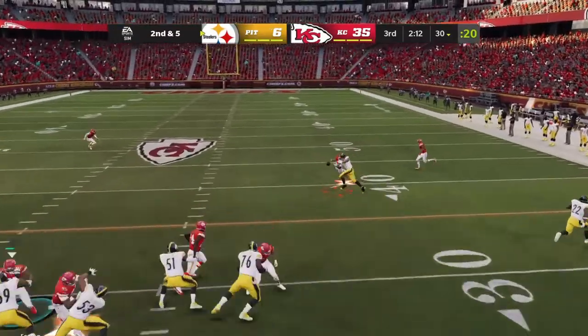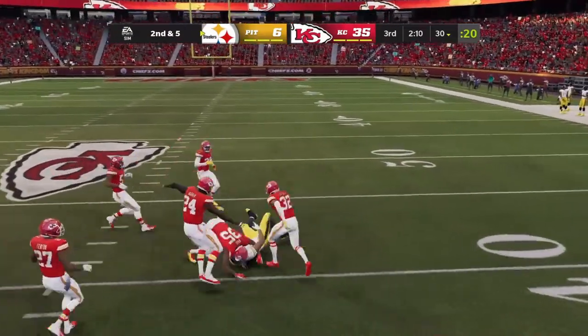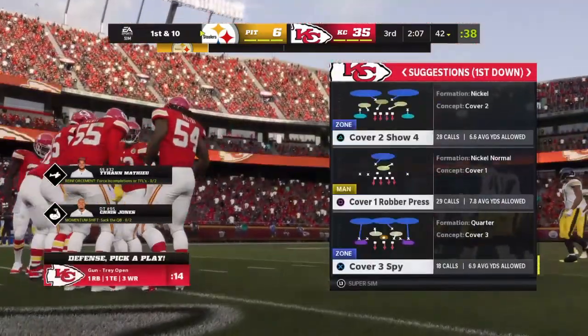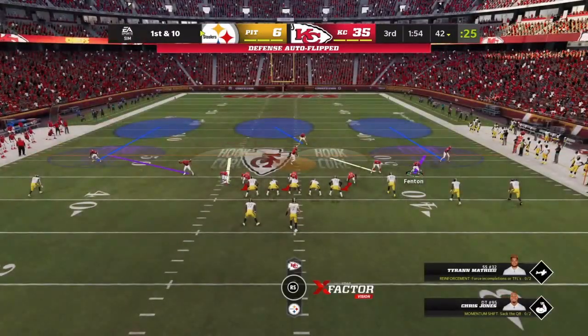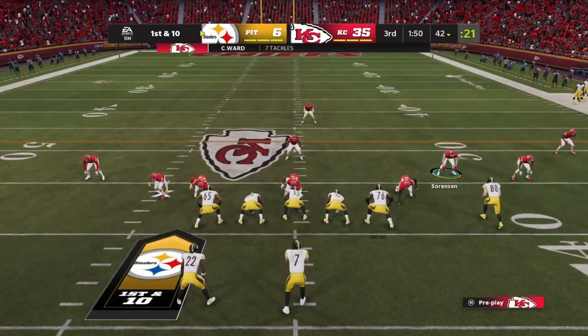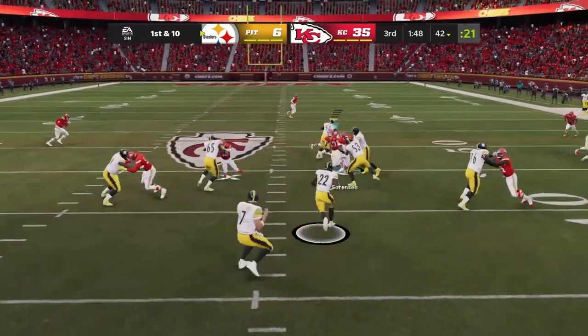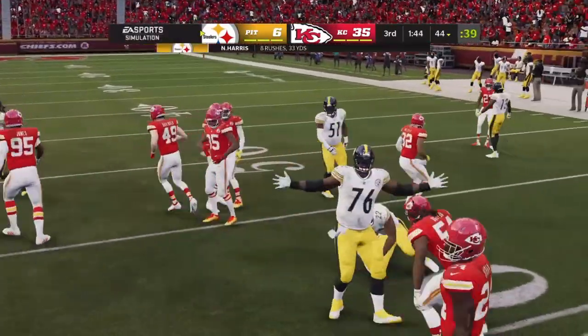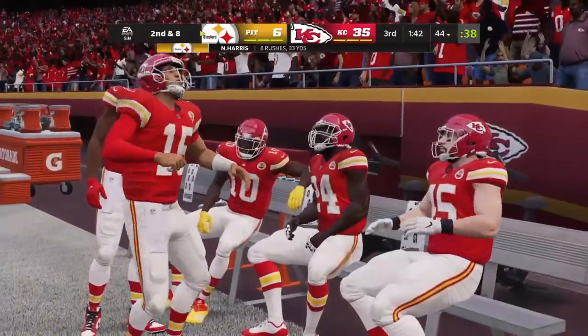From the 30 on second down, Roethlisberger, and they get him down, but not before he takes it across the 40-yard line. On first down, Harris, and very little daylight there. He'll get a couple up to the 44.